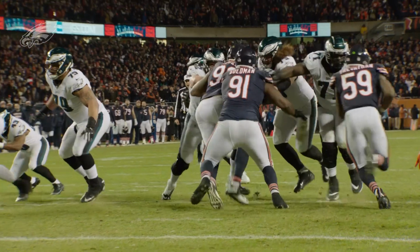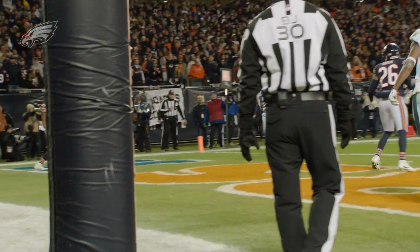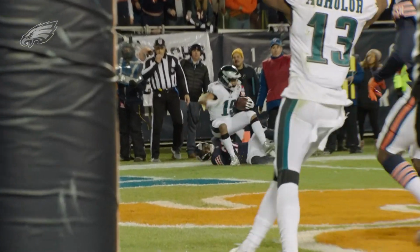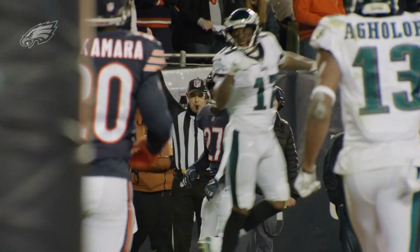Obviously, the game-winning touchdown. Eagles go up 16-10. What was funny is for the 2-point conversion, 16-15 rather. Yeah. What's funny is they actually go off the 2-point conversion, a play off of the Philly special. Exactly right. But what a ride now from this team and from this game.